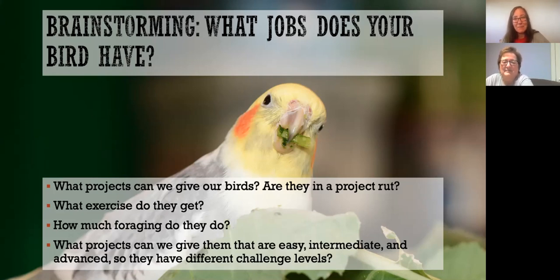Yeah. Someone has a music box with moving elements next to the cage. They watch it and love it. That's great. Someone puts a pistachio inside condiment cups, that's right, with a lid that they have to get out. Puzzle toys. Those are great projects. Shreddables. That's also a great project.